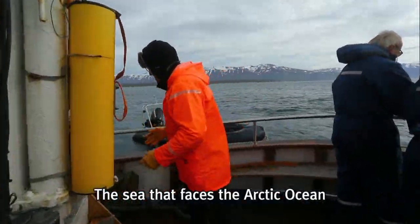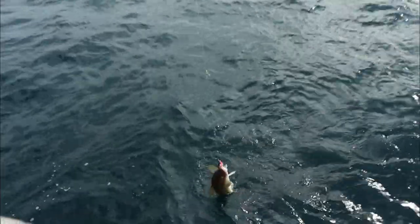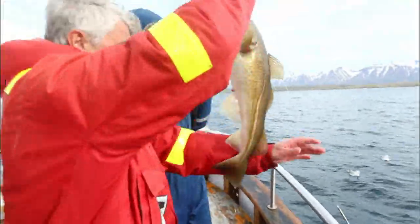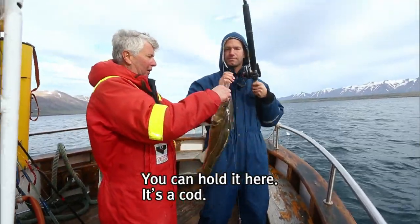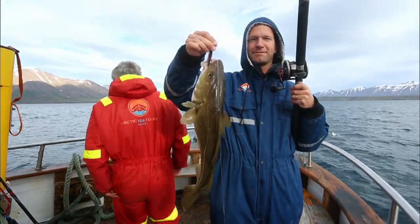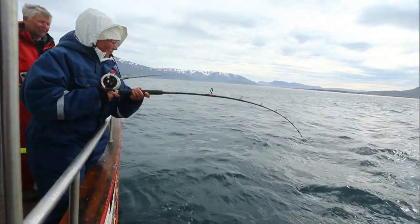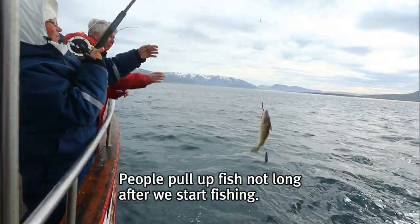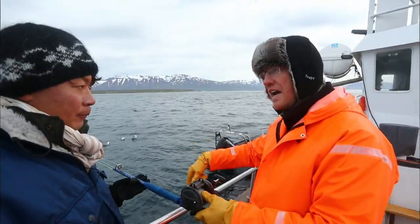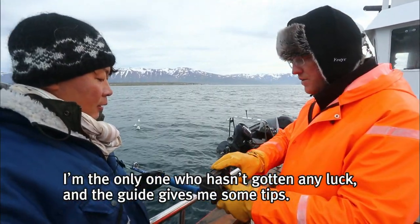The sea that faces the Arctic Ocean is a plentiful fishery with many cod and herring. A fish bites almost as soon as people drop their lines. People pull up fish not long after we start fishing. Put the line and the bait all the way down. I'm the only one who hasn't gotten any luck, and the guide gives me some tips.